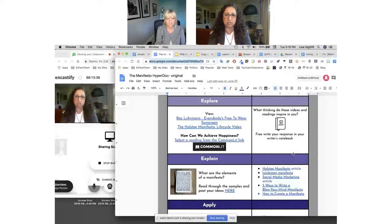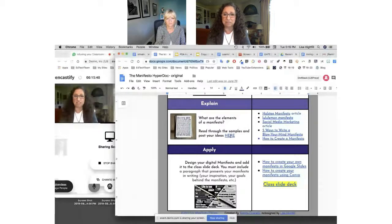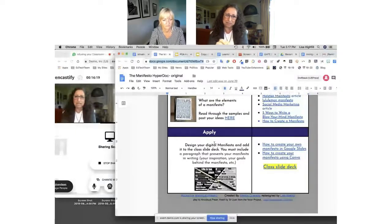What are you now thinking about in terms of the theme in each of those resources? We get to the explain portion where I say, now you're going to make your own manifesto, and they're going to read through examples and post your ideas. I'm still not quite telling them what a manifesto is, but by showing them all these samples, I do ask, what are the elements of a manifesto? So they're not such passive learners. I'm trying to get them thinking, spur on that cognitive load, and pull that knowledge from that exploration time. And then I can gauge into that formative assessment. Do they get it? Do they not get it? And adjust with my explanation.